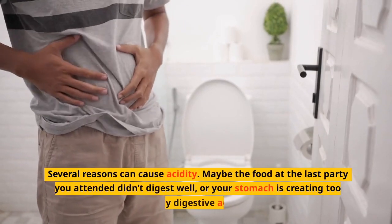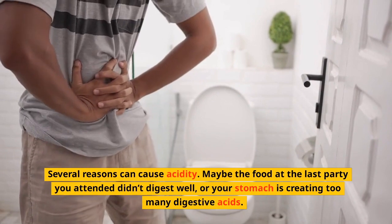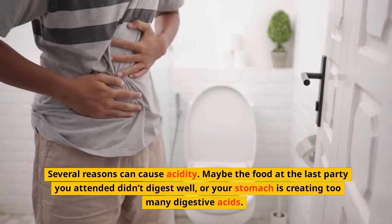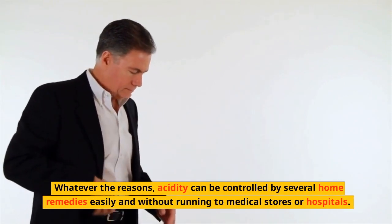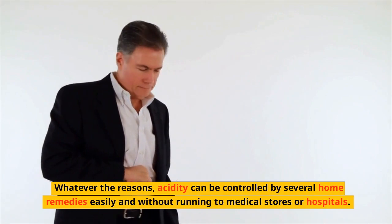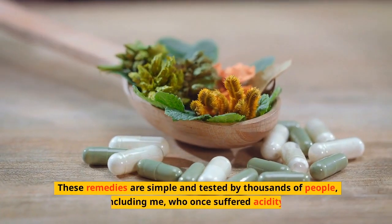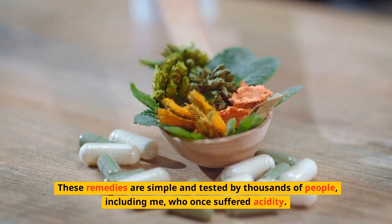Several reasons can cause acidity. Maybe the food at the last party you attended didn't digest well, or your stomach is creating too many digestive acids. Whatever the reasons, acidity can be controlled by several home remedies easily and without running to medical stores or hospitals. These remedies are simple and tested by thousands of people, including me, who once suffered acidity.